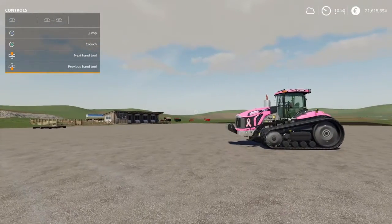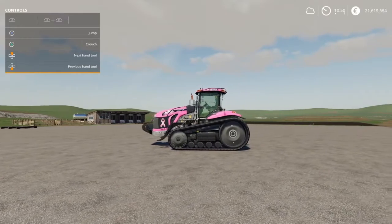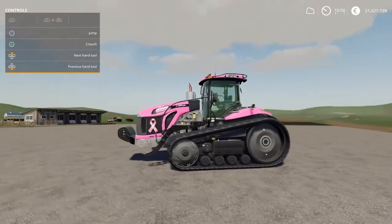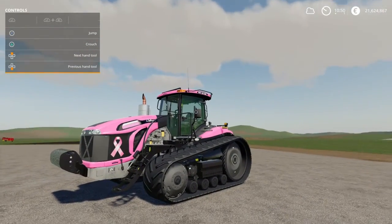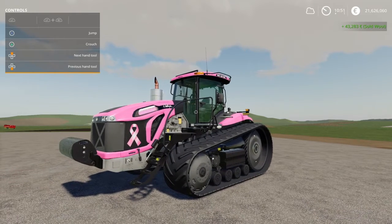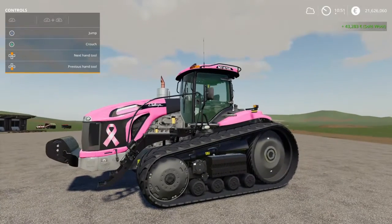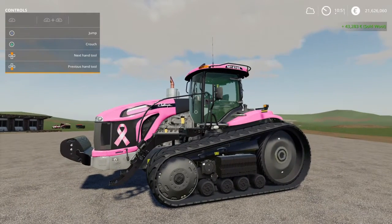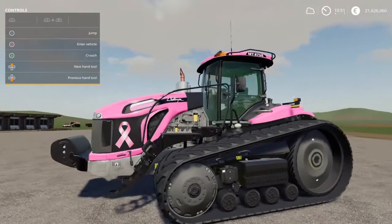And yeah, we also got this one. This is not one of my top five, but I just wanted to give a shout out to Sid Modding and BM86 Modding for making this one. This is the Challenger MT800 series, and they got a special edition of it.